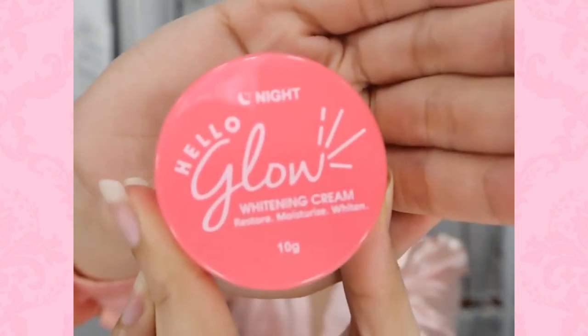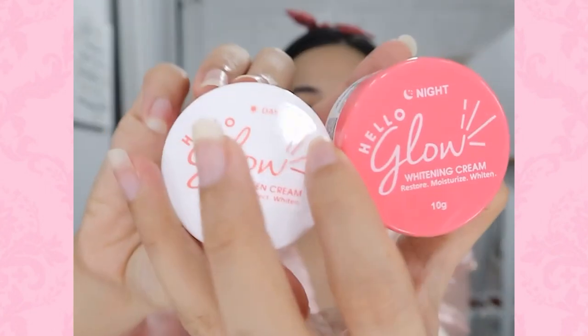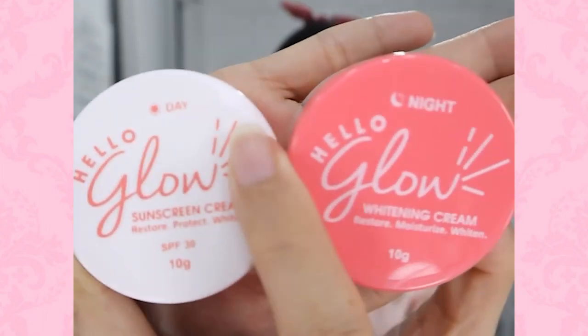Okay, so next routine will be this one. It's okay. Ta-da! Ayan. Right, so this one is the whitening cream. Dito napapasok yung moisturizer natin. Actually, dalawa to. Okay, so basically, yung white, you will use it in the morning. And then yung night, you will use it in the evening.